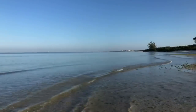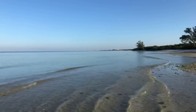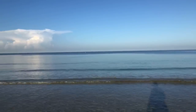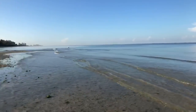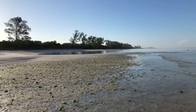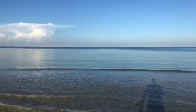There's two of them playing way, way down towards Wiggins Pass. Two of them jumping around. It's so calm out here this morning. We are way out off the beach now, just because of the low tide. Pretty far out in the water. Doesn't look like the dolphins are gonna come this way.